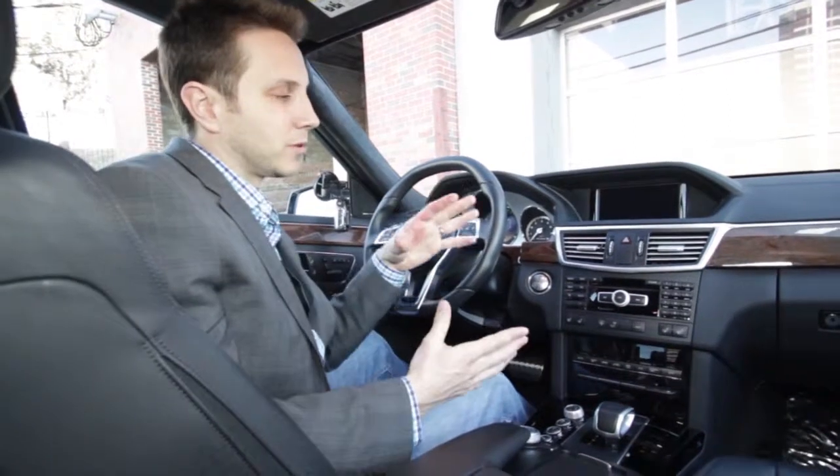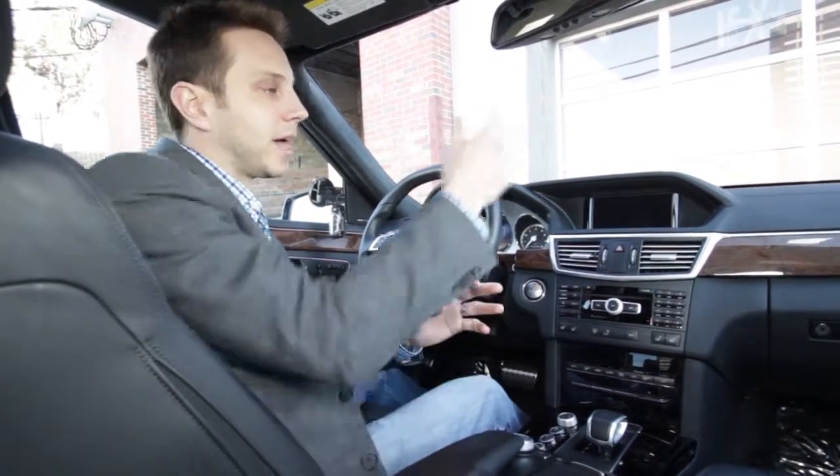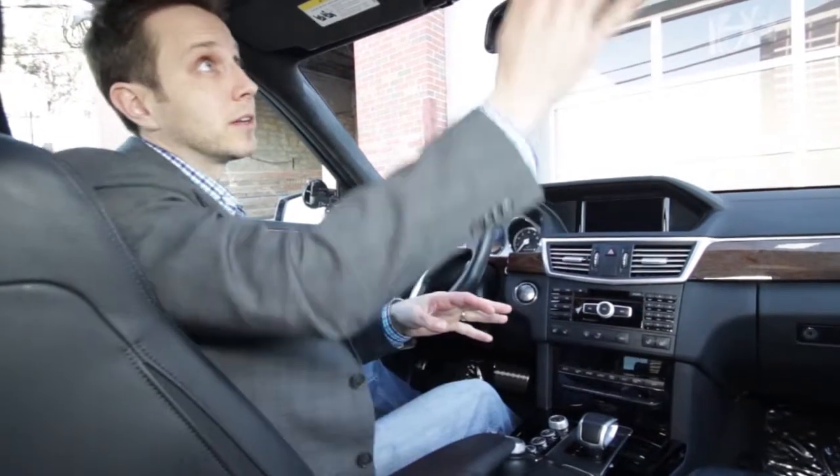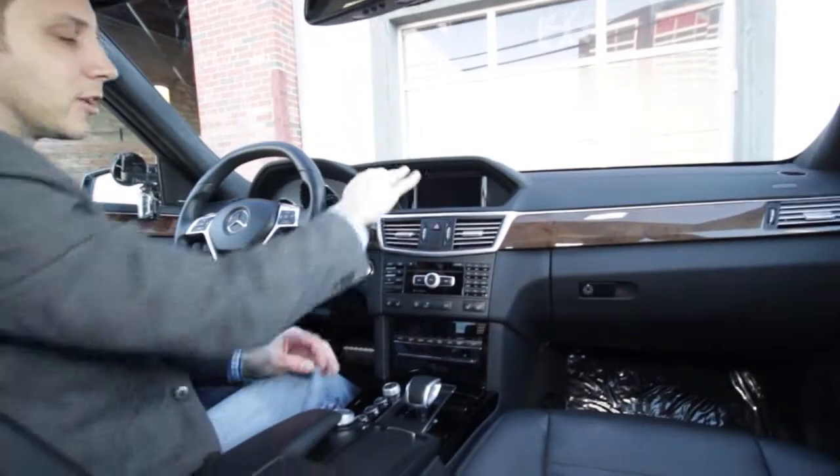This will be the features walkthrough on this 2012 E63 AMG. Just a fantastic car, black exterior, black interior, Alcantara touches on the headliner and some of the areas. Just a great leather package throughout.